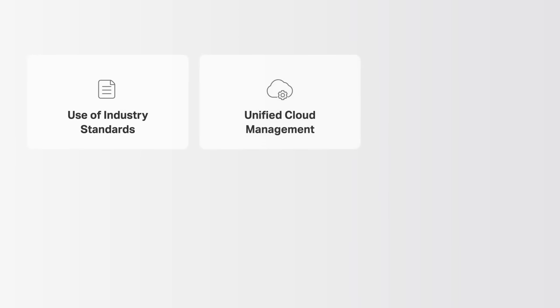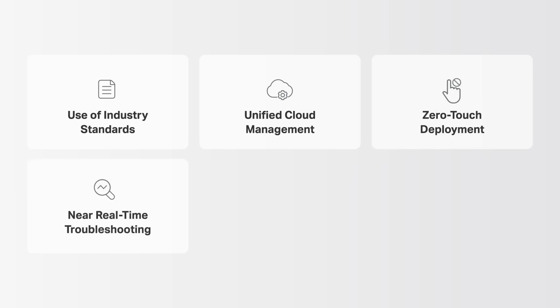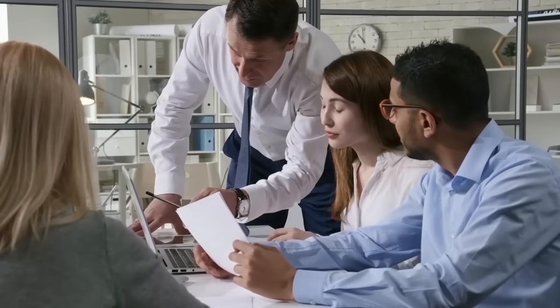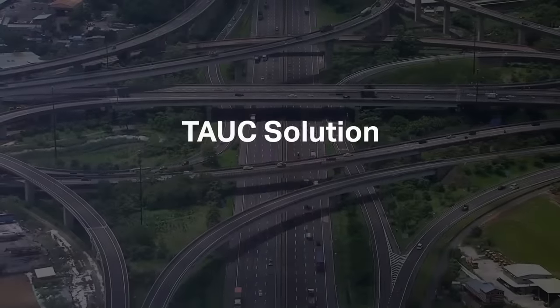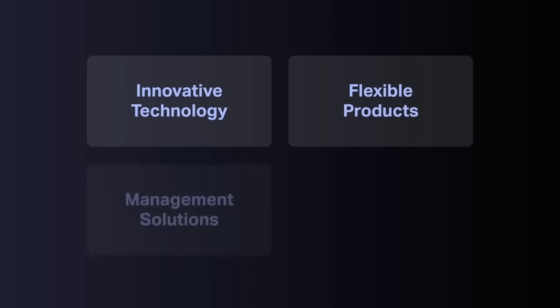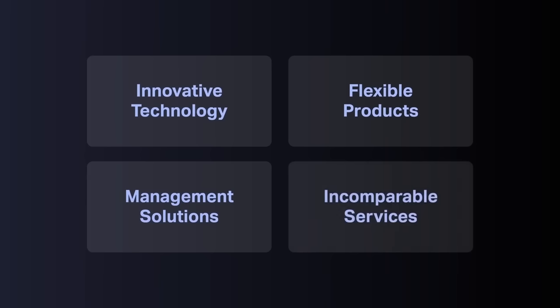The TAUC solution has six key features: the use of industry standards, unified cloud management, zero-touch deployment, near real-time troubleshooting, agile tasks, and open API integration. We trust that ISPs can easily reduce operational costs and gain maximum profits with a highly powerful and flexible TAUC solution. We offer innovative technology, flexible products, management solutions, and incomparable services to empower ISPs and provide better user experience to end users around the globe.